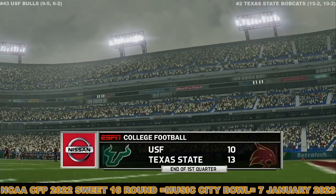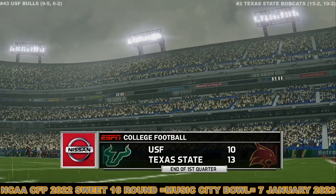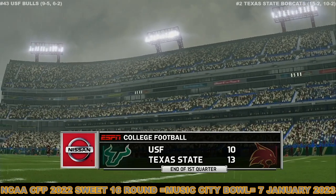Great first half of action, and we're hoping for more of the same. The Bobcats with a 3-point lead.